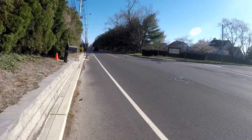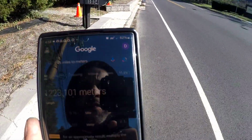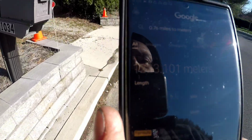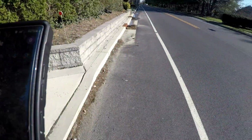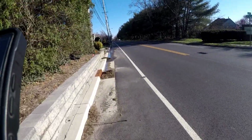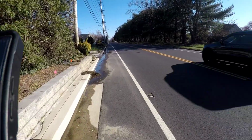Let's go to meters. 0.76 miles equals 1,223 meters. That's crazy. I'm so far away.